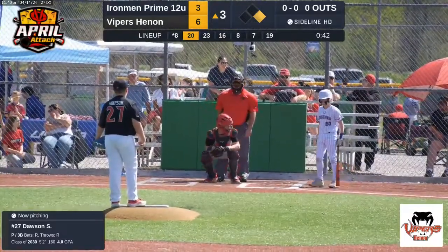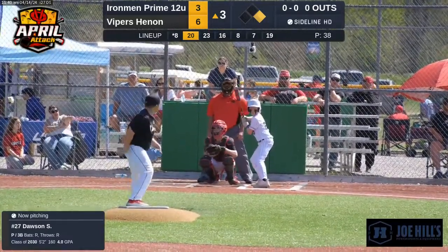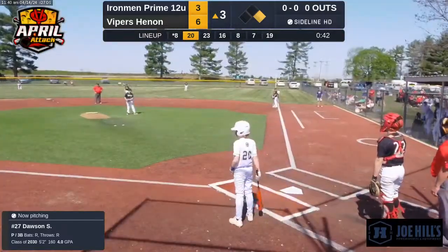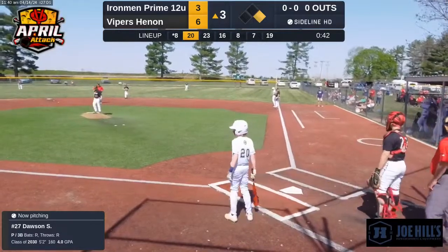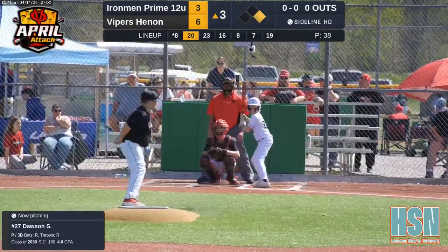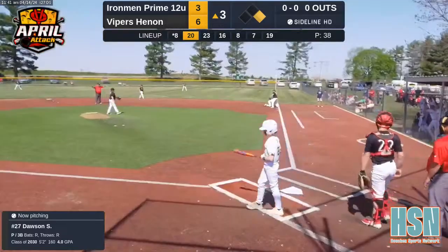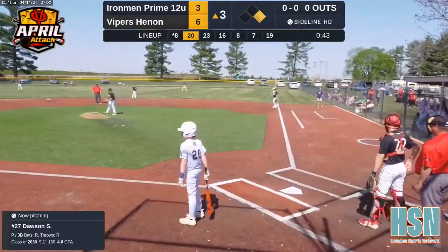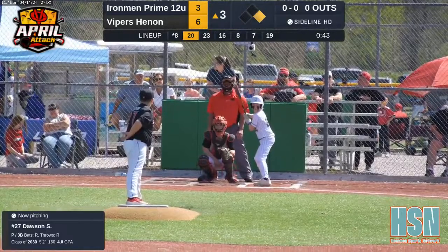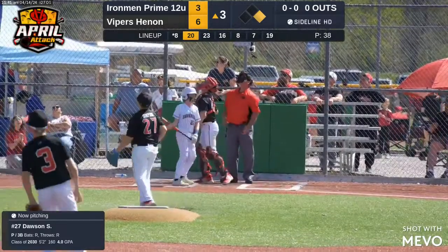Now batting. Number 20, Jace Hoover. Jace is 0 for 1. He struck out at his last at bat. Attempted pickoff. Fouls it off. Out of play.